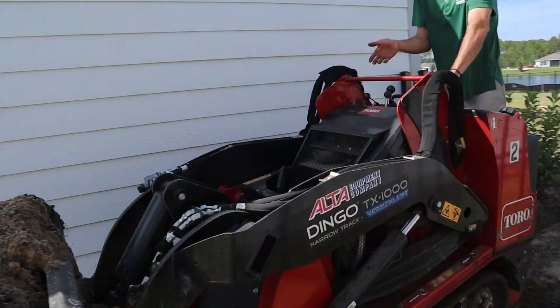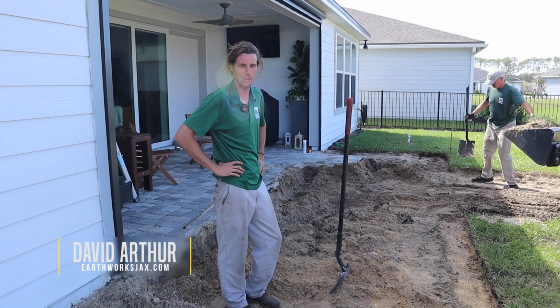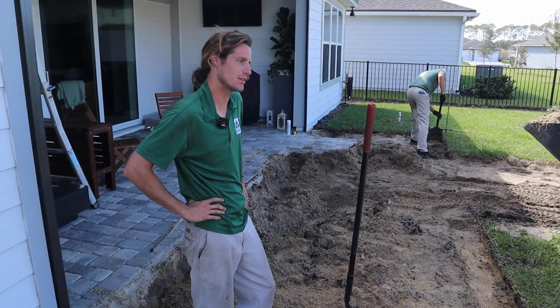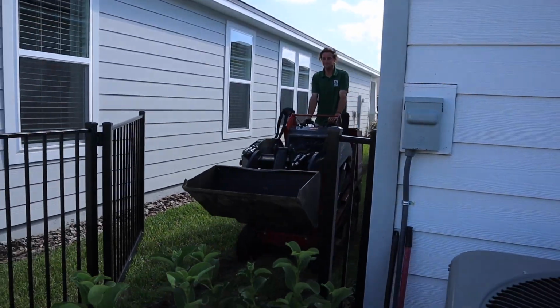Welcome. We're out here. It's a beautiful job site. We're digging the hole today. We did the prep work for a patio, a little fire pit, a little wall to sit on, but mostly 3 boulders to sit on out here. It's a really nice job site.